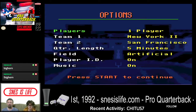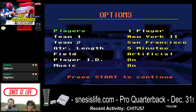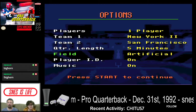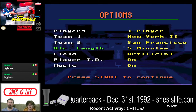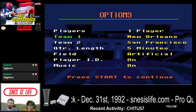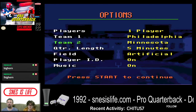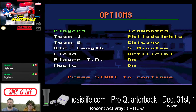There you go, buddy. Change some options for us. It looks very similar to the last game we played, actually. I would assume left and right. Okay, we turn music on. No. Select, maybe? A and B. Okay. So what team do you want to be? I'm assuming I'm team one. Yeah, that would be my assumption, but I'll take Chicago. If you can. Oh, you can select. There it was. Chicago. Head to head. Oh, we can play as a team. That would be terrible, probably.